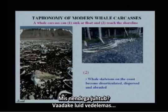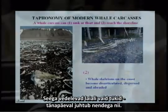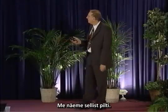Look at the bones lying around. Very soon they are disarticulated, dispersed, and abraded. So you have pieces lying all over today. That's what happens today. That's what you see.